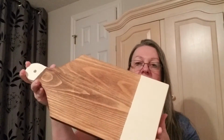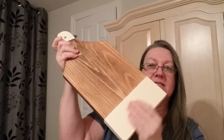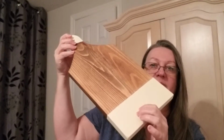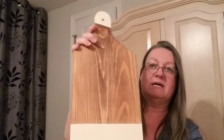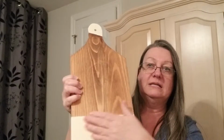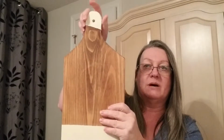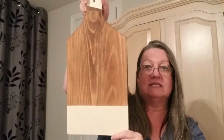Here we go with my cutting boards. So this is a cutting board that I picked up. It's solid wood. It looks like someone has already done some painting with it, so they've done a little bit of a design. This one was $3.99. I will probably either sand this off or leave it or paint it a different color and use this for a sign, possibly hang it in the kitchen. That's a really nice size of a cutting board, and it has a match.